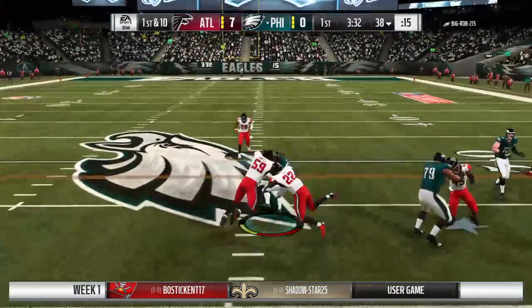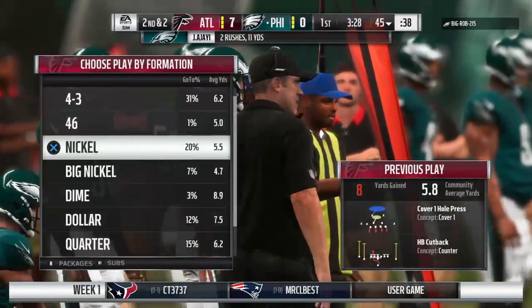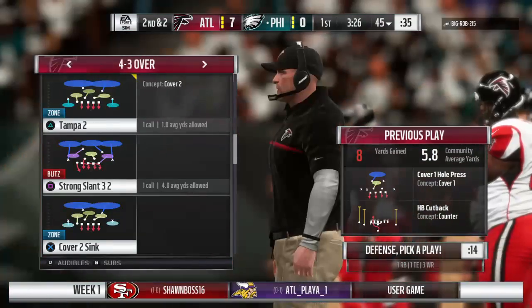They run with a Jones. And he takes this up right near the 45-yard line. 8 yards on the pickup, and now they'll have some options on 2nd and short.